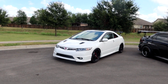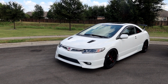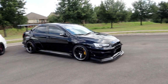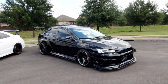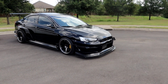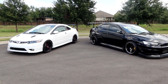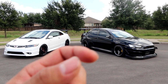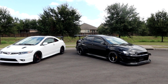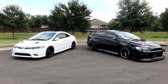The Civic Si, since it's the Si model, goes for more than your typical Civic, but for $10,000 you can definitely get an 8th gen Civic. For $10,000 you could also get a Mitsubishi Lancer, not an Evo, but you can get a Lancer and modify it to something like this. Like I said, both are great cars, very different platforms, very different engines. If you ask me, would you like a turbo car that pulls good at low RPM, or a high revving NA car? I'd say they're just totally different cars.